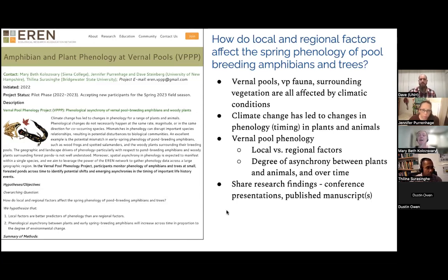So recognizing that, climate change, again, is one of the leading research interests and concerns in terms of ecology and environment. Lots of research has gone into climate change and has shown that climate change has led to changes in phenology, of timing of plants and animals in many ecosystems. Vernal pools have been largely unexplored. What we're interested in doing with this particular project is focus on vernal pool phenology. So with our overarching question, we intend to tease apart the importance of local versus regional factors, also addressing the degree of asynchrony between plants and animals as environmental conditions change over time.